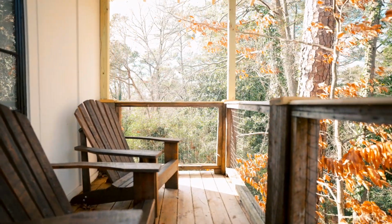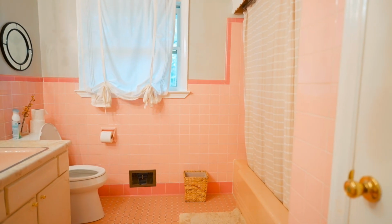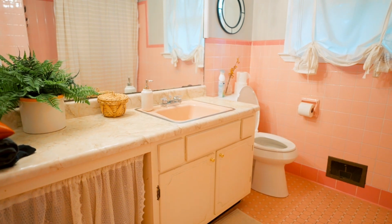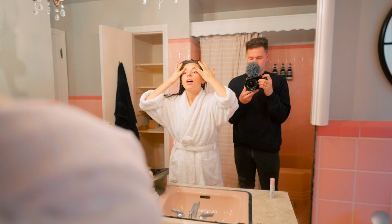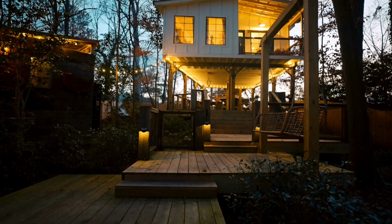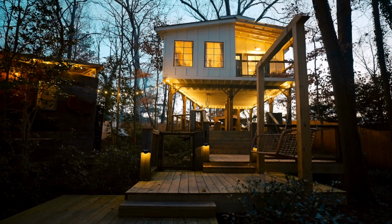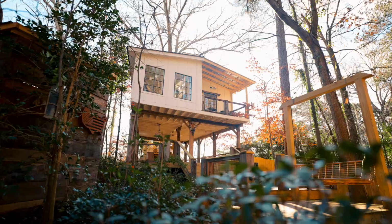Now, if you don't want to use the outdoor shower space or anything like that, you have your own private bathroom over in the main house over here. So you can use this bathroom if you want and enjoy that as well. Totally private, nothing is shared here. So this is your beautiful treehouse located in Atlanta, Georgia, that you need to come check out next time you're in Atlanta.